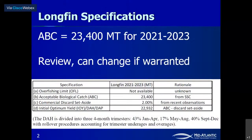Thank you, Mr. Chairman. So again, we are reviewing first Longfin specs. The current ABC is 23,400. That was set for 2021 to 2023. Council can review that and change if warranted. A little table of how the ABC breaks down into the IOY, DAH, and DAP, which is initial optimum yield, domestic annual harvest, domestic annual processing. Those are just artifacts of how the plan developed over the years. Basically, we take a deduction for discards based on recent observer data to get the quota. That IOY DAH DAP, that's the quota.